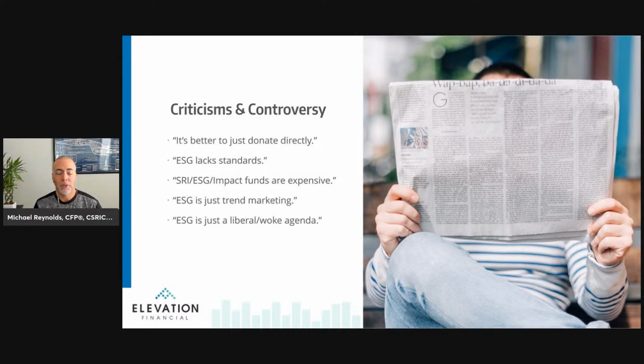Another element is what's important to you. Yeah, saving money on fees is great, but if you're interested in donating money to make a change anyway, the money is going to go somewhere. Is it really that bad to pay a little more for your mutual funds if you are supporting the causes that those funds in particular are supporting and aligning with? So I think it's also sort of a problematic argument just to focus on the expense.